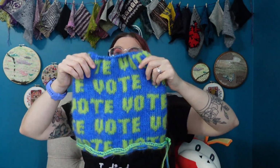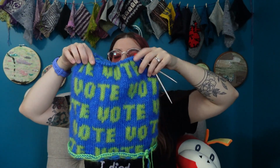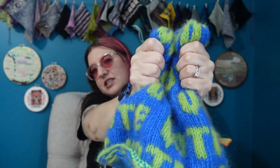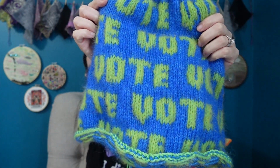So here it is. Half of this cowl says vote, and the other half will say Kamala 24. I mean, you can see the picture, but it's so good. It's so squishy. I'd like to finish this for Ireland too. And I literally knit this in 2 hours. It was really fast. The Kitchener stitch here is going to be annoying though. So this half is finished.